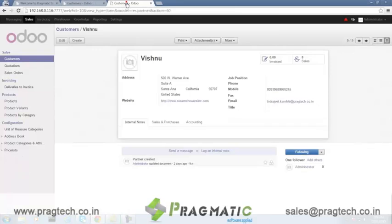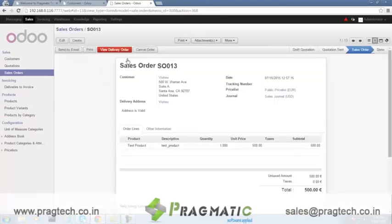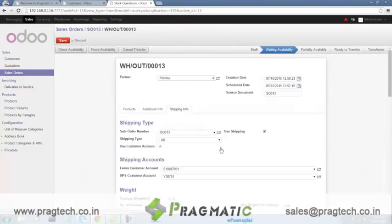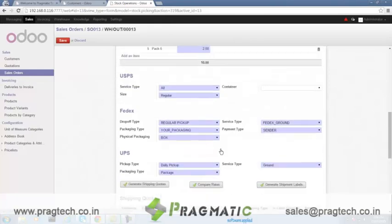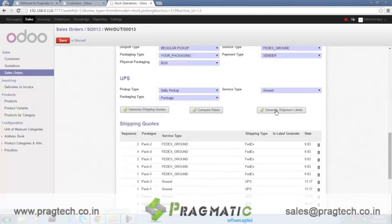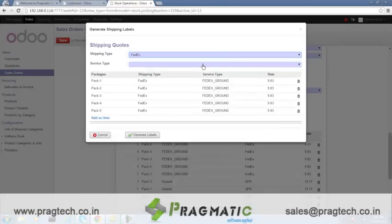We'll again go back to shipping order and view delivery order. I read this one, shipping info. Under shipping info, the loaded codes are there. We have compared. Now we want to generate shipping labels. So let us select FedEx and then the FedEx Ground service type. Now we'll generate. So press on generate labels.